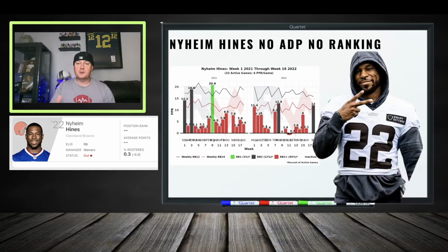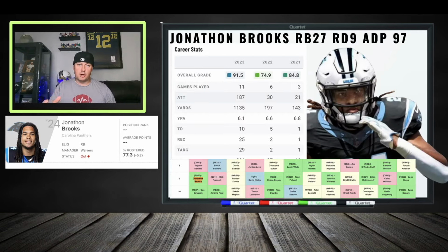Nyheim Hines could be a guy you may want to put in your IR spot. I don't totally recommend this because there's a lot of competition here. But what if something happens to Nick Chubb? What if his rehab's not good enough for him to come back this season? Nyheim Hines steps in, and maybe down the line, week 6, 7, 8, he's back catching a few balls per game, and he's doing enough to get you by because running backs are decimated with injuries, and you got him as a free square.